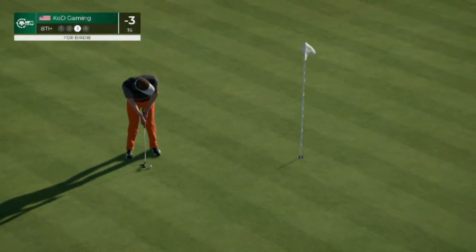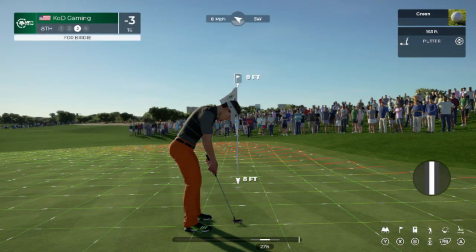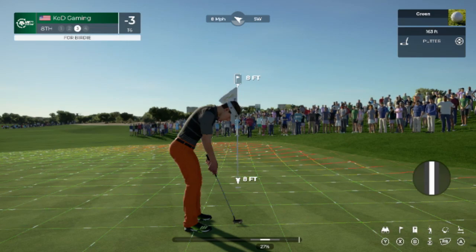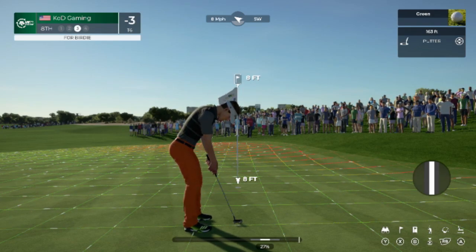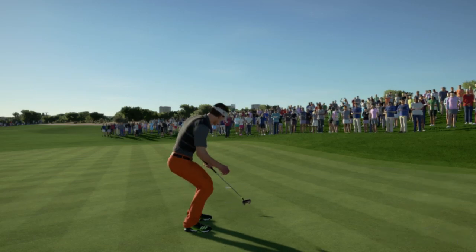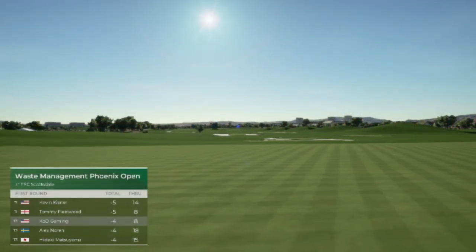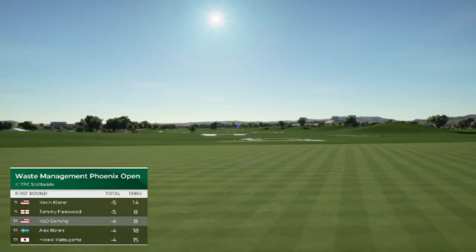A great shot here at the eighth, and a chance for birdie. Make this, and you'll move into a tie for third place. Good stroke. Yeah, nothing to sweat over that one. We'll hold. And that will take him to four under. He's currently tied for third. Gotta like it. Moving up the leaderboard. Never a bad thing.